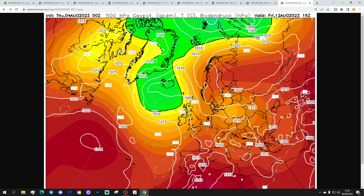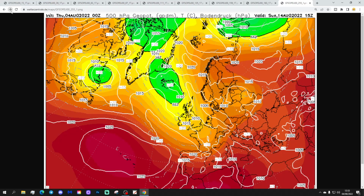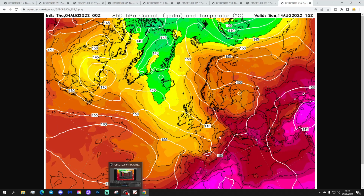I'll just run you through to day 10. So what happens is that high pressure retreats a little bit back towards western Russia as a funnel low develops across western parts of Europe. That brings heavy showers, thunderstorms and a breakdown to the hot weather. So eventually we find most storms pushing eastwards and cooler air coming into the west. The hottest of the upper air temperatures slipping more towards the eastern side of Europe as cooler air comes into the north and west. And of course the Med still looks really, really hot.